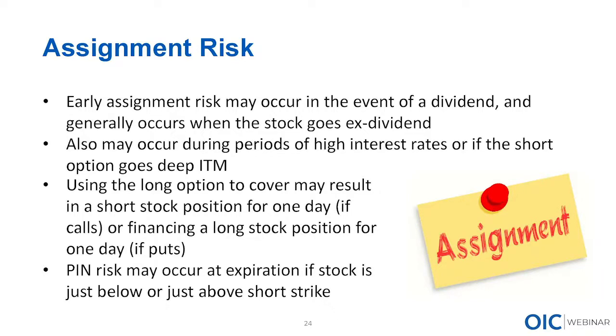But as option sellers, we always need to be cognizant of the possibility of being assigned. Typically, that's going to happen at expiration, and you don't have to be a rocket scientist to figure out if I've got an in-the-money contract, the likelihood of that assignment is going to be great. It's probable that we're going to be assigned on an in-the-money option. Not guaranteed, but it certainly is likely. Early assignment, however, is something completely different.